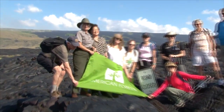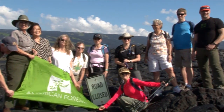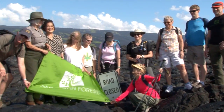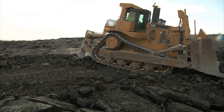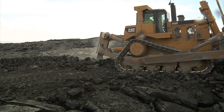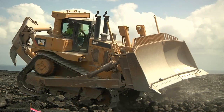Hawaii Volcanoes National Park is currently seeking public comment on the environmental review regarding the construction and use of the emergency access route. More info at parkplanning.nps.gov/HAVO. The deadline to comment is December 5th, 2014.